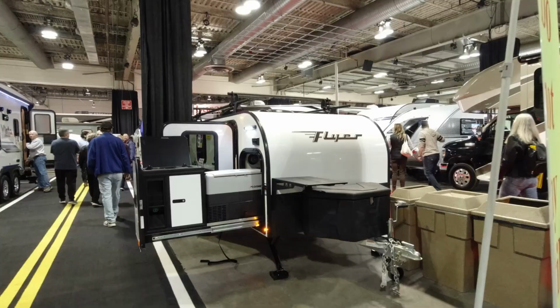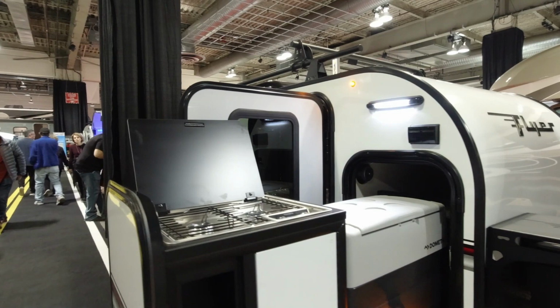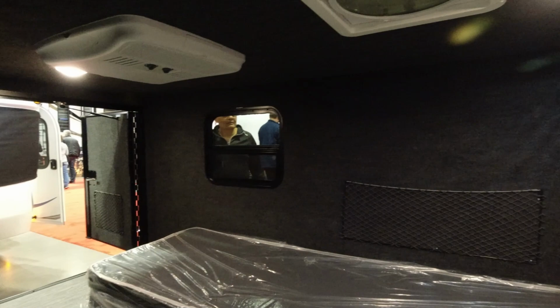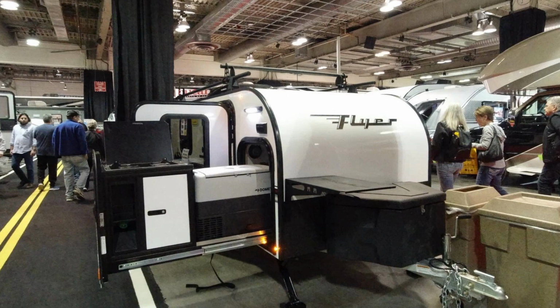Also of little appeal to me was this toy hauler named a Flyer Pursue. The slide-out stove and fridge meant you could only use the kitchen outdoors, making it a challenge for rain, cold, and wind. The inside was only 3 feet 9 inches high, meaning it was really just for sleeping, or simply storing an ATV or a motorcycle. Sorry, not practical for me.